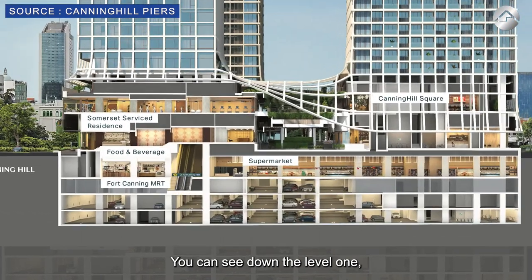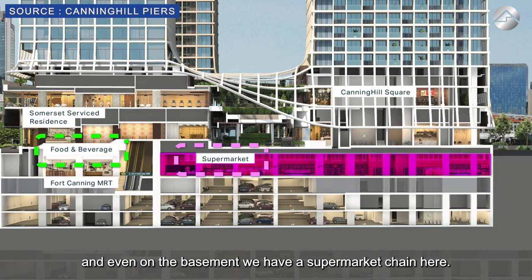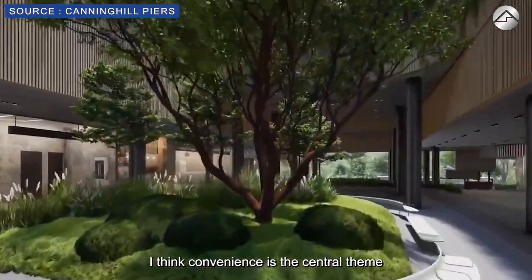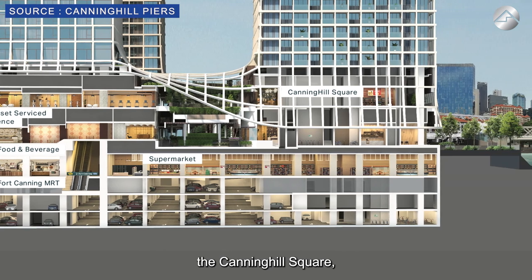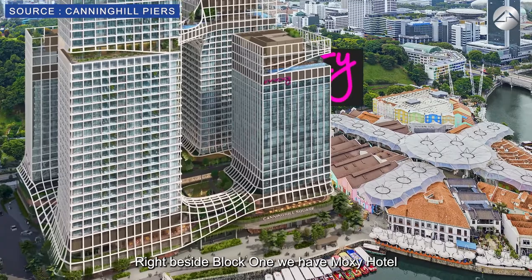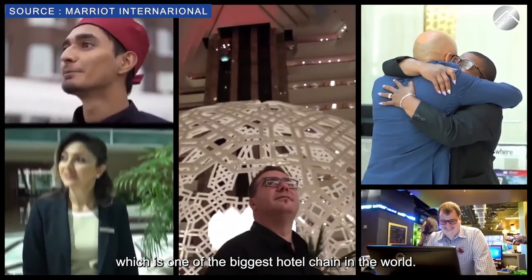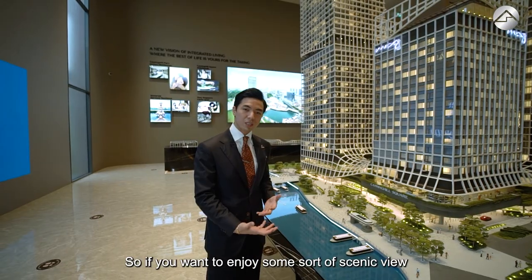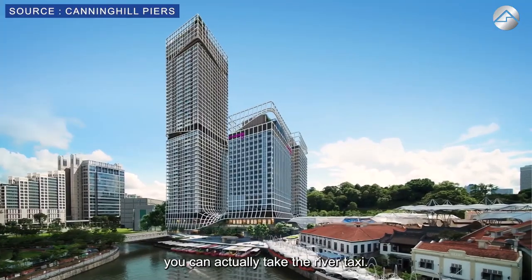You can see level 1 and level 2 are commercial, with retail and F&B, and in the basement we have a supermarket chain here. So if you are living here at Canninghill Piers, I think convenience is the central theme. Just right beside, we have what we call Canninghill Square, which is the entire ground floor and the second floor level. Right beside block 1 we have Moxie Hotel, managed by Marriott International, one of the biggest hotel chains in the world. We also have a river taxi, so if you want to enjoy some scenic view and just be a tourist for the day, you can take the river taxi.